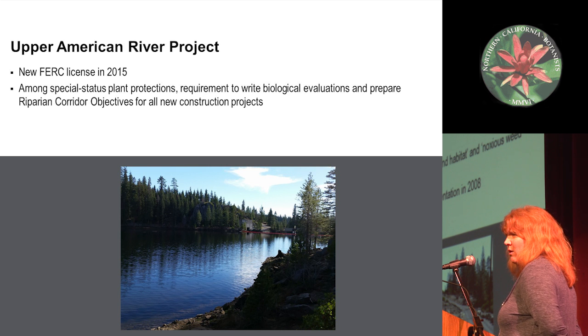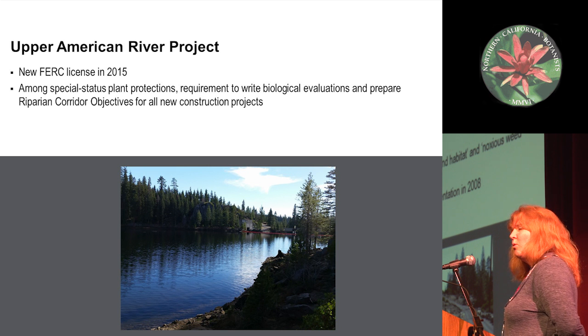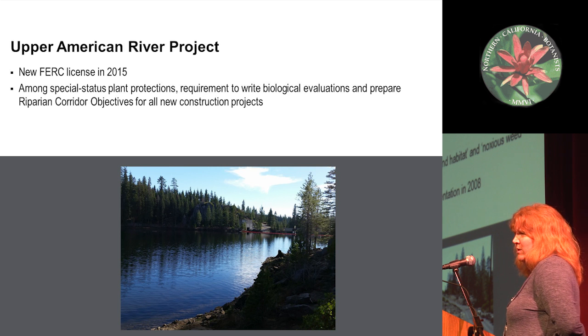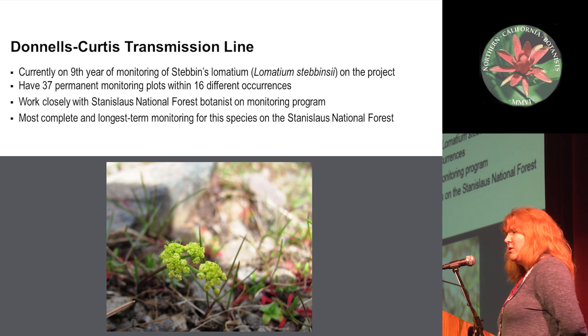So one of the longest running license implementations that we've done is on the Donnells-Curtis transmission line, which was relicensed and got its license in 2006 and has conditions for the protection of special status plants and habitat. Management plans to protect special status plants and to deal with noxious weeds were written in 2007 and implemented in 2008. And what's special about the Donnells-Curtis transmission line is that it has acres of lava cap habitat at high elevation, which is home to the Stebbins lomatium, which is a special status plant of intense interest to the Stanislaus National Forest on which these lands rest.